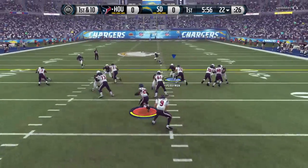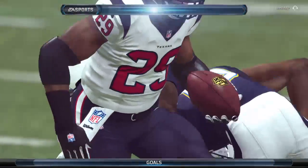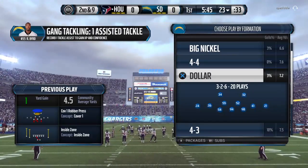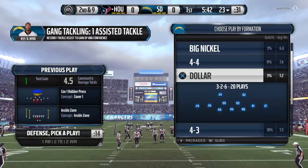First down at the 22. Slashes to the left side. Now here's a look at the Texans offense. This is an efficient group. Last week turning the football over just once.